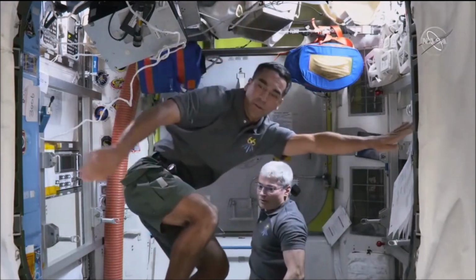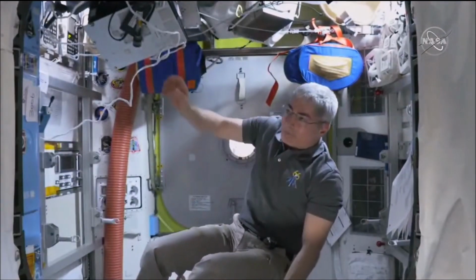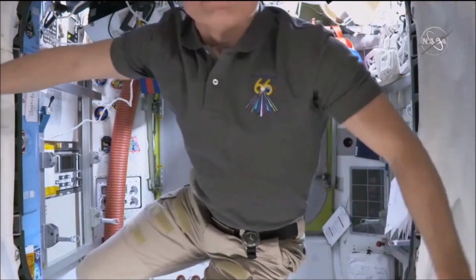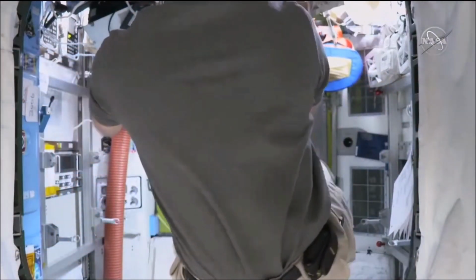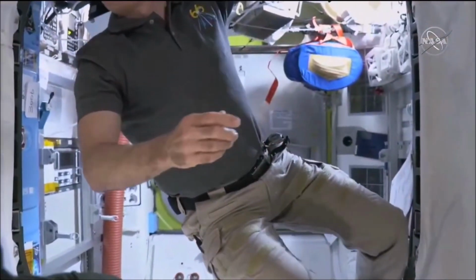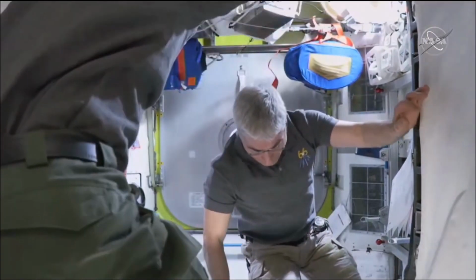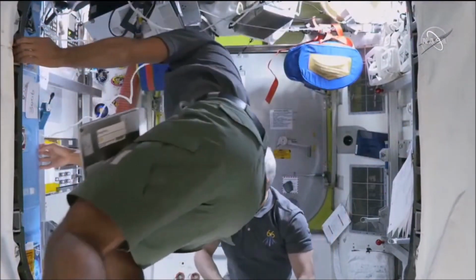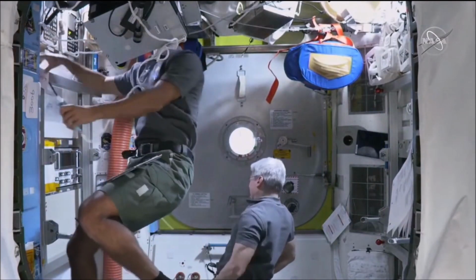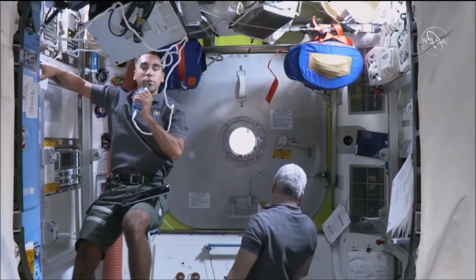Right now on your screen, you can see Mark Vande Hei and Raja Chari. They'll be flying in and out of view as they help Marshburn and Barron along to get their EVA underway. Mark Vande Hei on your screen now in the pants, while Raja Chari is wearing the green shorts. Barron and Marshburn have completed the suit-up process in preparation to exit the space station's Quest airlock.